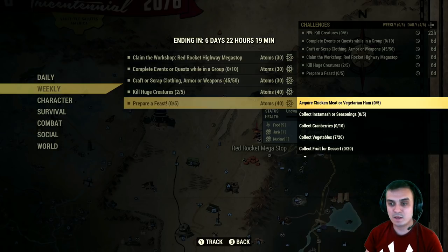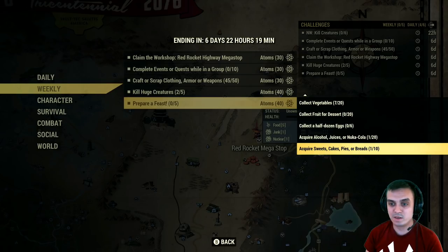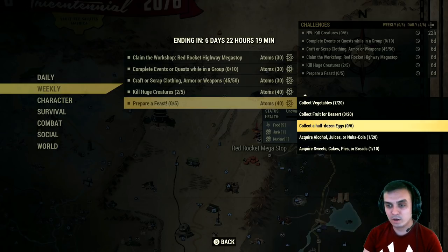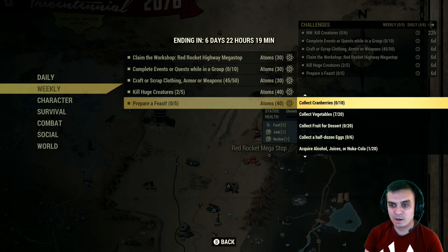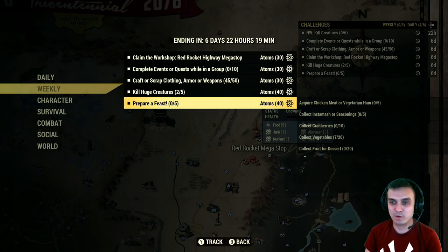Prepare for a feast. This one, if you play a lot, you definitely complete it. It's actually pretty easy, but you need to acquire cakes, pies, alcohol, juice, Nuka-Cola, a half dozen eggs, collect fruit for desserts, collect vegetables, cranberries, Instamesh, and so on. Chicken meat, vegetarian ham. So I pick up all the food, so I always complete this even without notice.